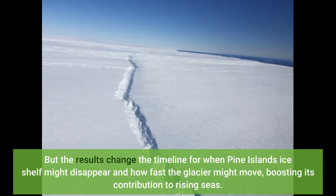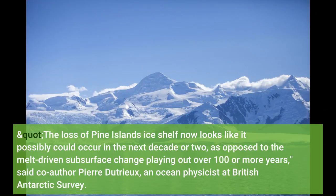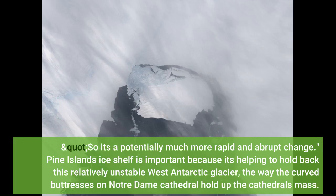But the results change the timeline for when Pine Island's ice shelf might disappear and how fast the glacier might move, boosting its contribution to rising seas. "The loss of Pine Island's ice shelf now looks like it possibly could occur in the next decade or two, as opposed to the melt-driven subsurface change playing out over 100 or more years," said co-author Pierre Dutrieux, an ocean physicist at British Antarctic Survey. "So it's a potentially much more rapid and abrupt change."